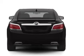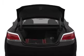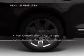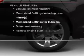Heated seats comfort you on cold winter days. He's always hot and she's always cold. Solve this problem while driving with dual temperature controls. And memory settings are one of many features. And with these notable features, you won't want to miss out on the opportunity to own this amazing ride.